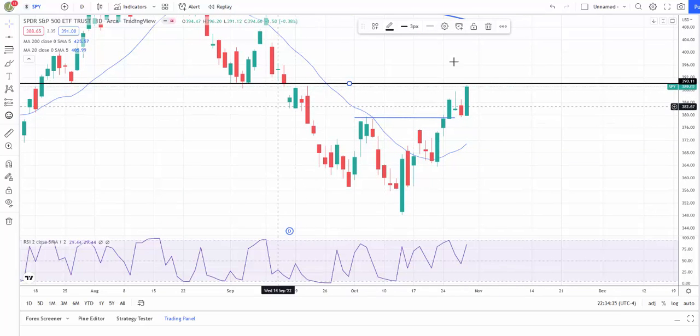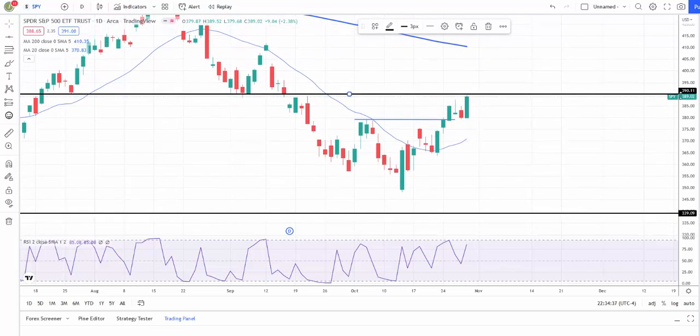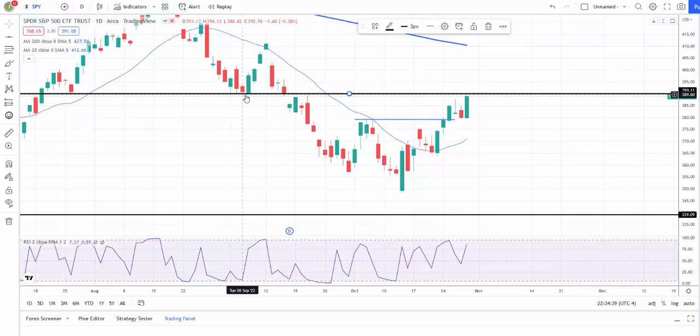before that gap fills, and that is kind of a role reversal. So we had, this was support here, market rallied off that level, came down, broke through that support, and now as we come up back to that level, it should act as resistance.